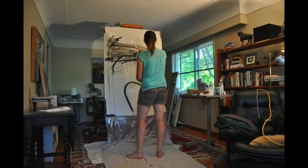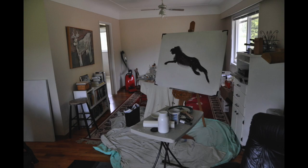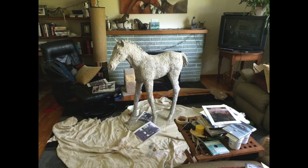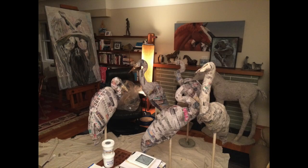First, my little apartment, and for the last 10 years, this living room. Which I do kind of like. It means I can work late at night and just totter off to bed. I can add a quick layer to a sculpture or a painting while I'm waiting for something in the oven or on my lunch break from work.